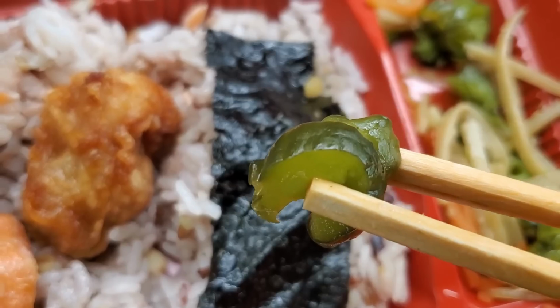And then we have the Japanese pickles, pretty simple flavors. It's usually cucumber soaked in the salt water. I like that there's still crunch in it. Very good pickled vegetables. I like the sides, very good.